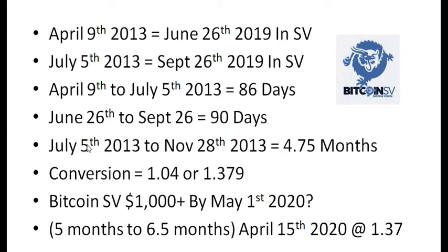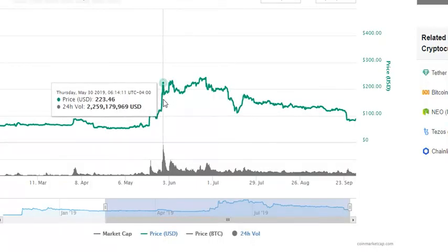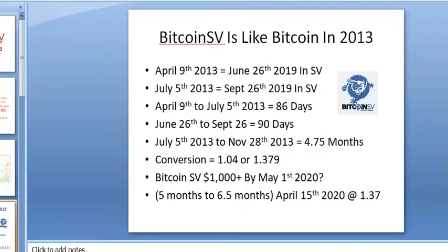And so you figure July 5th, 2013 to November 28th. So now we're going to take a look at, well, before we get here, these two, if you divide them, it comes out with a conversion of 1.04. And if we go back earlier on BitcoinSV, if we go back to like here, if we count this, then that's just more days. That's like 4 months instead of 3 months. And so it brings that conversion to 1.37.